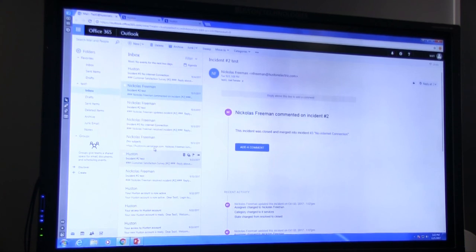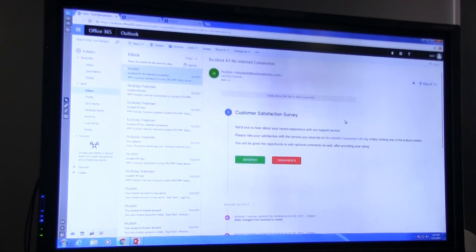Once you've activated your account, submitted your tickets, and can see your comments, once an issue is resolved, you'll receive a customer satisfaction survey. Now I understand you guys aren't customers, it's just phrased that way. Unfortunately, I couldn't change that. But if you feel that the IT department has successfully addressed your issue in a good manner, please go ahead and hit satisfied. If you feel that the service was not up to par, or there was a need for improvement, hit dissatisfied.